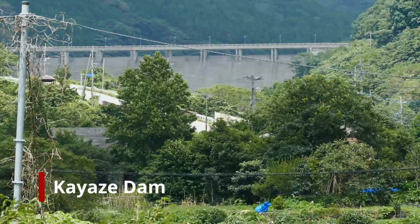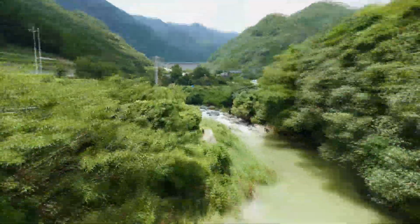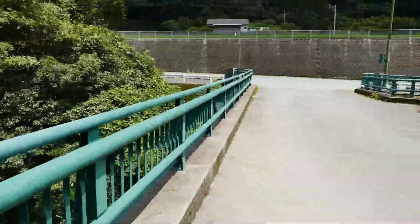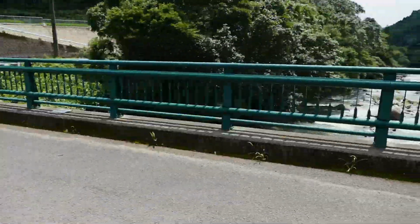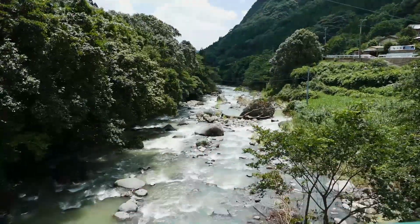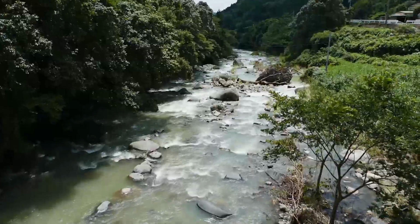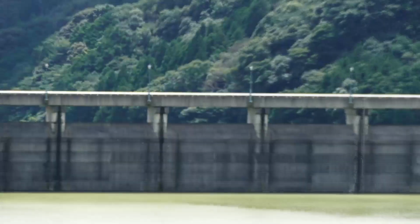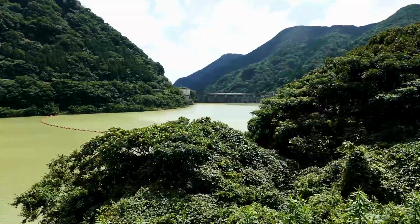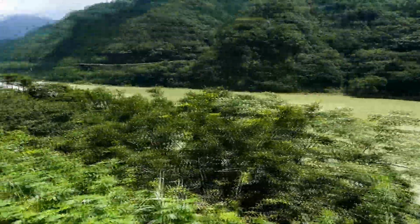This is a downstream view of Keiser Dam, a 15-minute drive from Omura, and this is the Kori River, which flows down to Omura from here, under this bridge, which is along Route 444. This river runs through the Karogi Valley, which you can see here. This is an upstream close-up view of Keiser Dam. You can see the large reservoir here that is used to supply water and control floods.